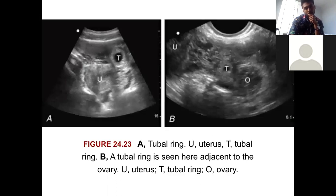Okay, so once again it's showing the uterus, a tubal ring, and the adnexal region. This is the ovary. Ovaries are relatively hypoechoic. So around that area, if you see a hypoechoic area and another area that's more hyperechoic, and between them you see a little cystic thing with a really hyperechoic rim, that's going to be a tubal ring, and that's probably an ectopic pregnancy being implanted there. And that's how you can tell.